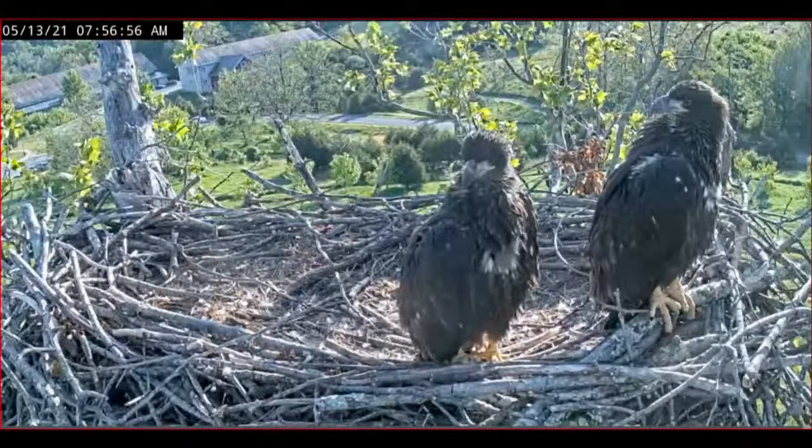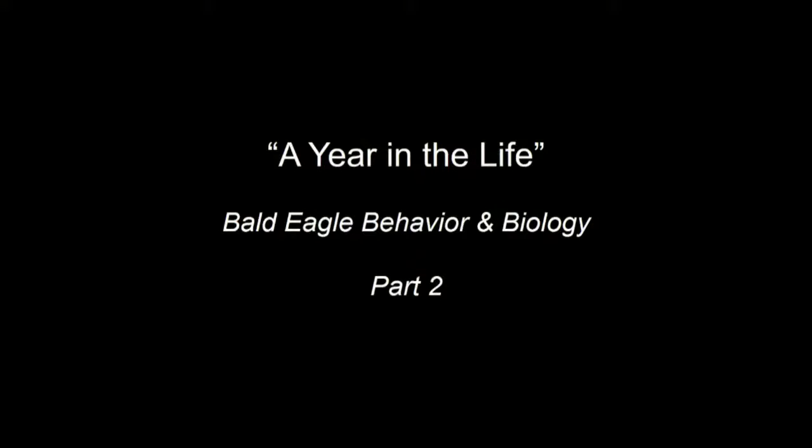And in about 2 months' time, here's what they look like. They are nowhere near ready to fly yet. This is about mid-May, and they've got most of their adult feathers. They're still growing. They're about a month away from being able to fly at this point. But they do grow very fast, and we'll come back to that in a little bit.